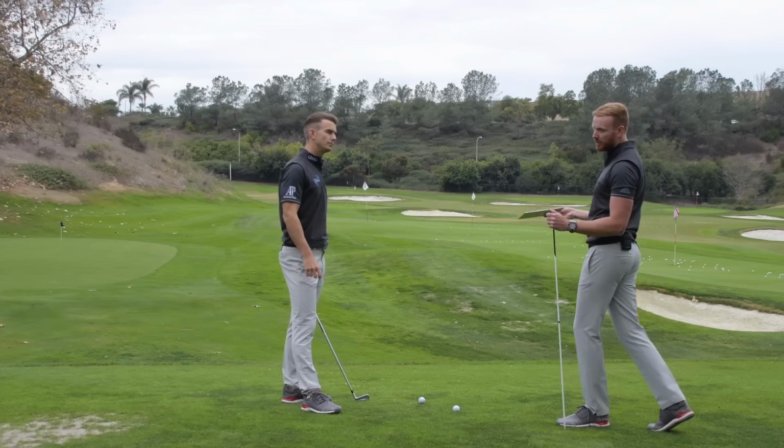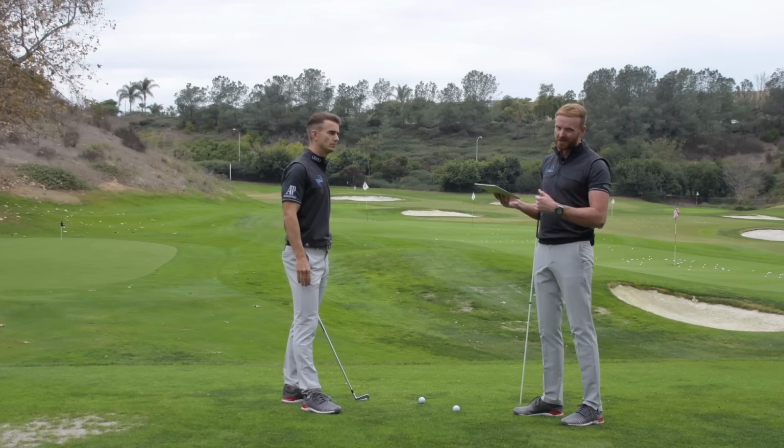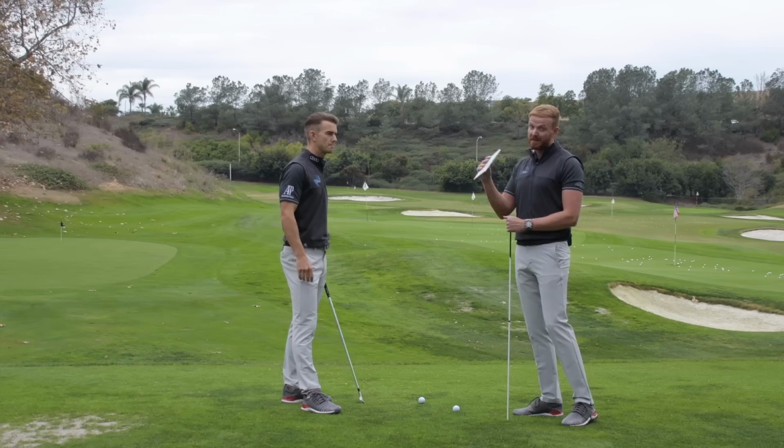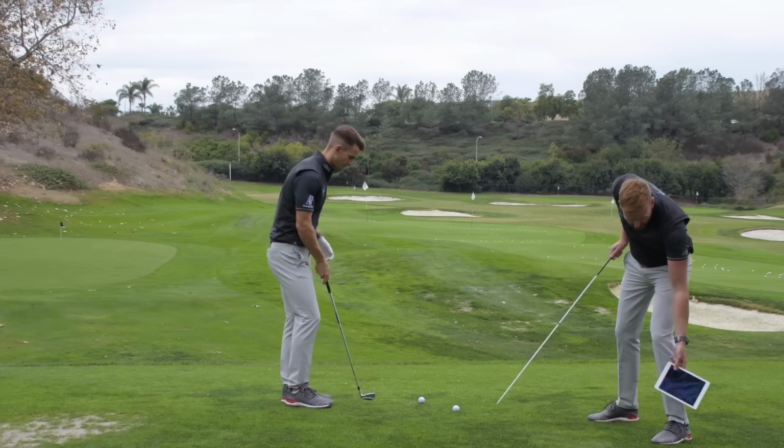Eric, you must be a skilled golfer to get the club back into a position where he can actually hit it from. But obviously, if you want to make that next step from that 15 to that 10 handicap, it would definitely help if you do this drill. So I'm going to put the iPad down on the floor there, Andy.